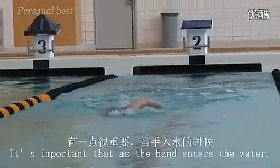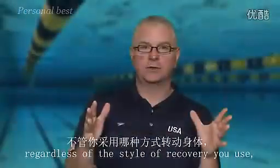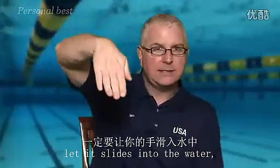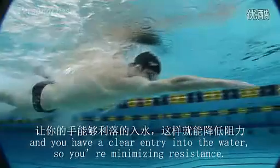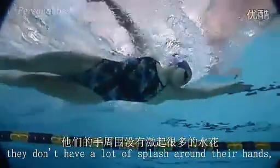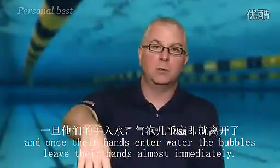you're going to be. It's important that as the hand enters the water, regardless of the style of recovery you use, that it slides into the water and reaches forward upon entry. This does a couple things. Number one, it cleans the air off your hand and you have a clean entry into the water, so you're minimizing resistance. Watch Michael and Katie both as they enter the water. They don't have a lot of splash around their hands, and once their hands are in the water, the bubbles leave their hands almost immediately.